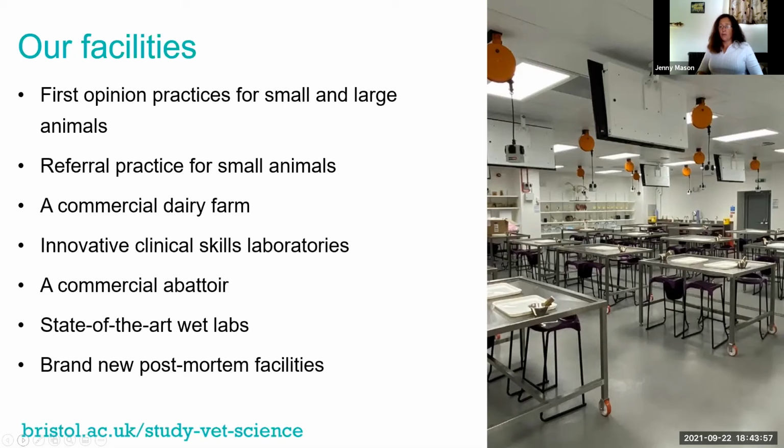We've got, as you can see at the top of the screen, on the ceiling area, lots of ceiling-mounted TVs. We've got cameras on the demonstrator's bench, which can show everybody really clearly, so you all get really good access, and you can follow through the tasks as we do them there. And we've got a brand new post-mortem facility, which is just across the other side of the wall of this. So we've got some really state-of-the-art facilities at Langford, which are fabulous.